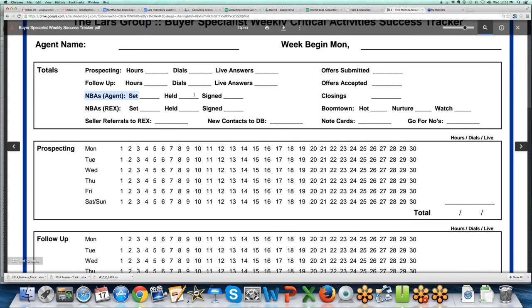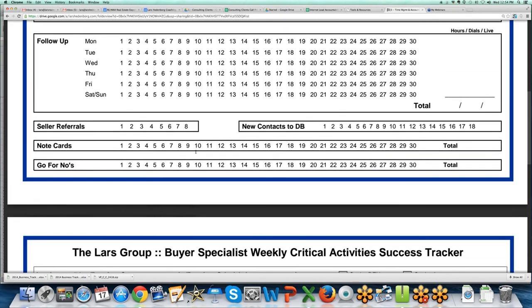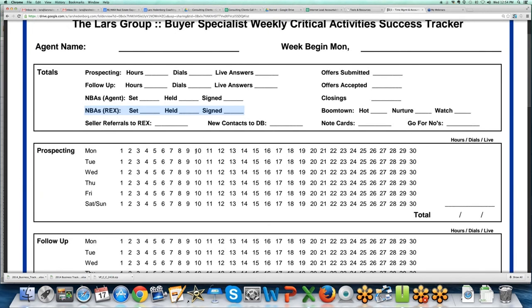This is the bottom line here. How many appointments they set, how many they held, how many they signed, appointments set for them, how many were held, seller referrals to the offers. So this is the summary of their week, and they've got this in front of them. I'm working through this with them right now, literally currently, where we're getting everyone back on track, recommitting. It's a constant process of recommitting.